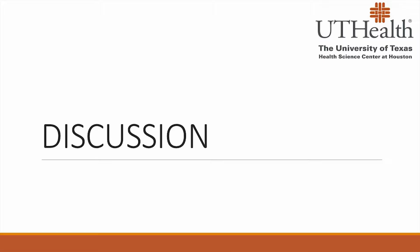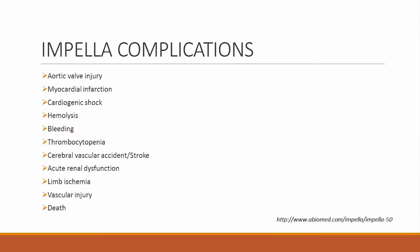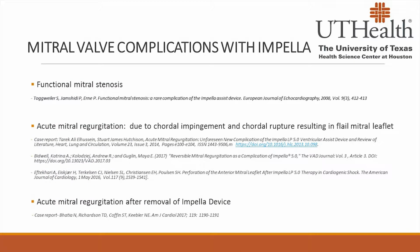As we see increasing use of Impella devices for different reasons, we are also seeing an increasing number of complications of Impella. The well-known complications are that of aortic valve injury, hemolysis, vascular injury, limb ischemia, etc. But usually mitral valve complications have not been very common. There are very few case reports on literature search.